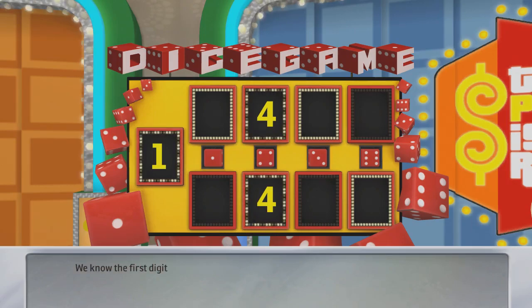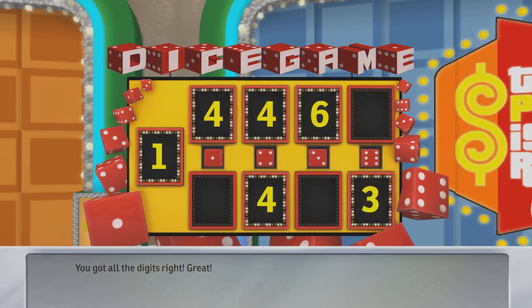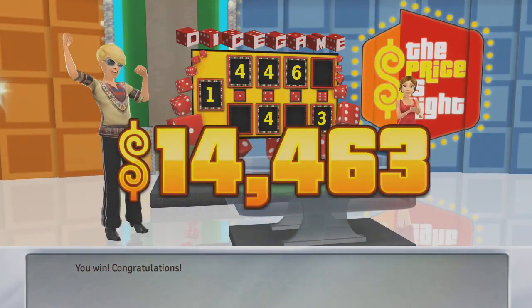We know the first digit must be higher. Good, let's go to the second digit. You guessed higher. Is it? Wonderful. Let's move on to the last digit. All right, for this last digit, we know it must be lower. You got all the digits right. Great. You win. Congratulations.